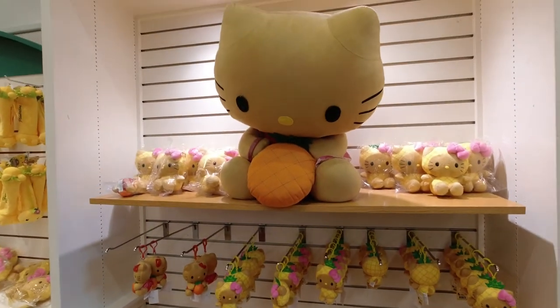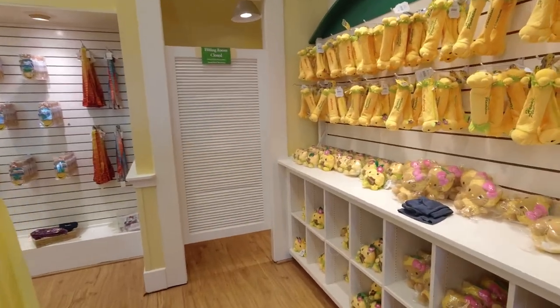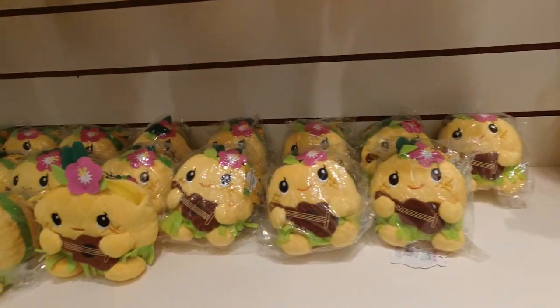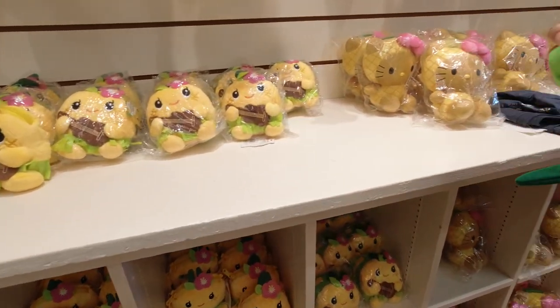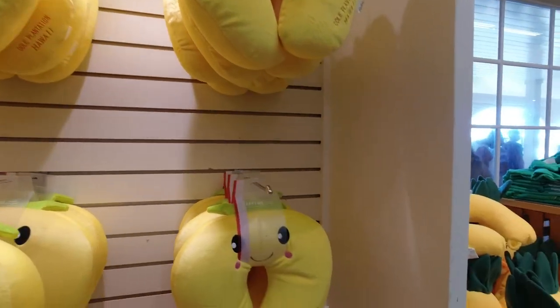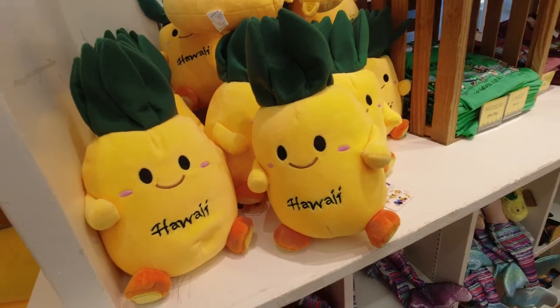What the hell, a kitty one? It's a little pouch. Look, a little pouch. But he's here. Not one of those, this is a pouch. Ooh, it's a bag. Oh, wow. Oh, that's cool. This is cool. Hard and portable.